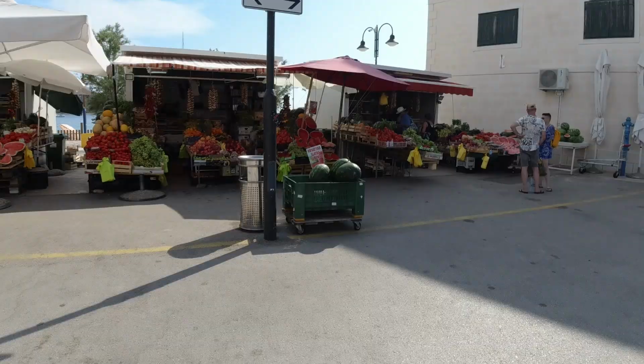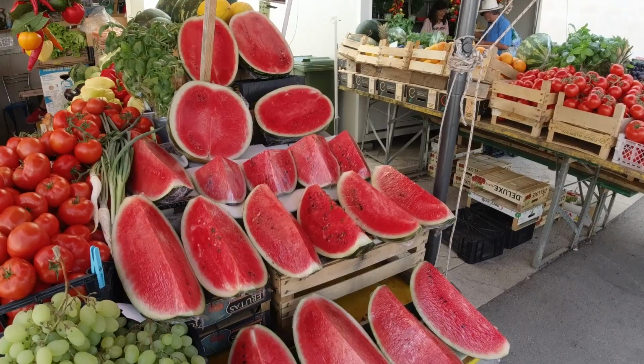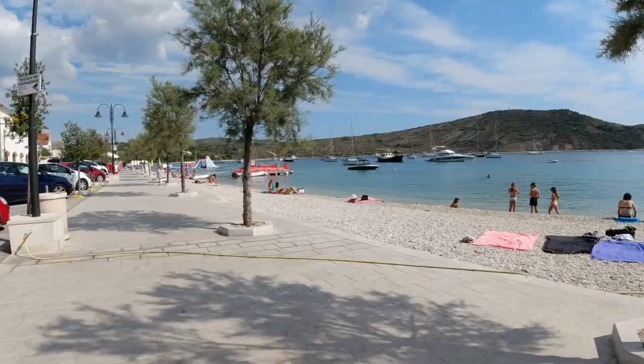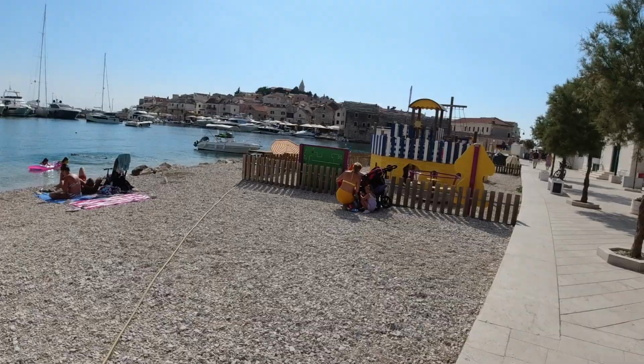Lots of very fresh looking fruits. Look at those watermelons, man, that is so red. Lots of bees, though. Hello. There's plastic on them, though. Protect him. Hello. And so a nice beach here going along this bay. But I guess the nicer beach, the main beach, is on the other side.